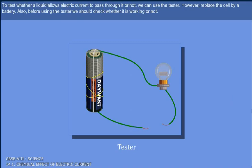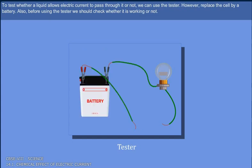To test whether a liquid allows electric current to pass through it or not, we can use the tester. However, replace the cell by a battery. Also, before using the tester, we should check whether it is working or not.